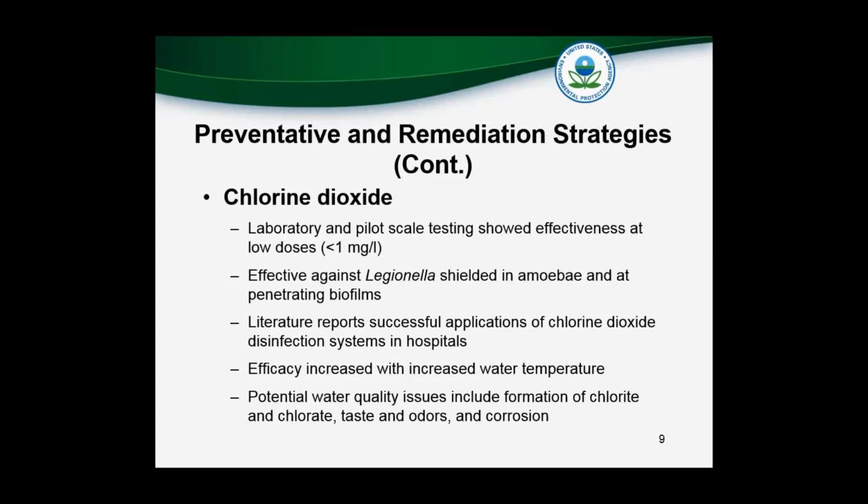Chlorine dioxide was shown to be effective at relatively low doses, and also at penetrating biofilms and inactivating Legionella inside amoeba by some of the studies. Also, there were studies that provided success stories where chlorine dioxide was used in a hospital water system setting.